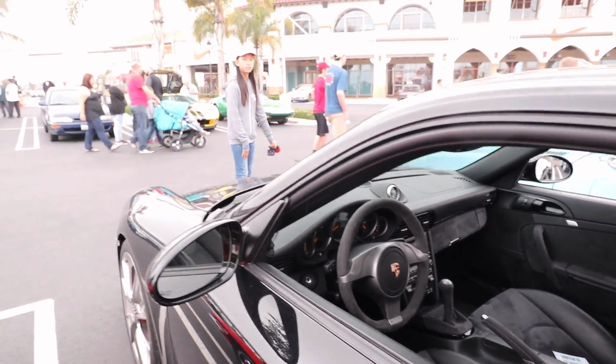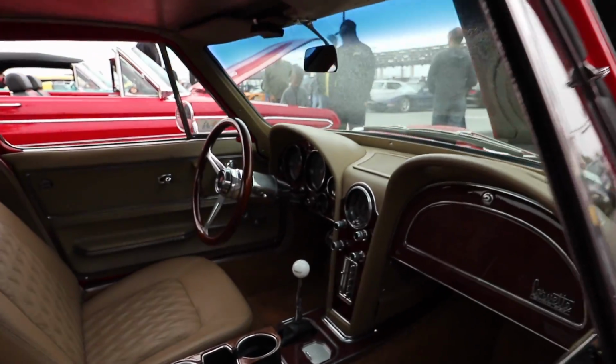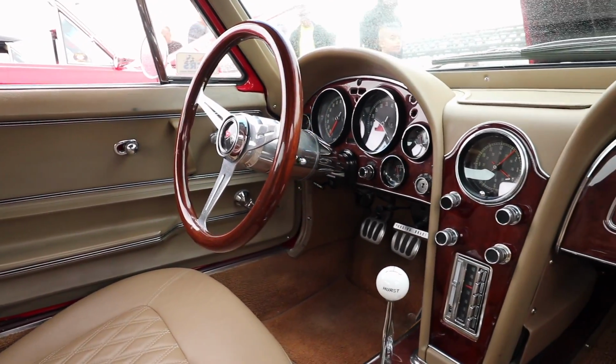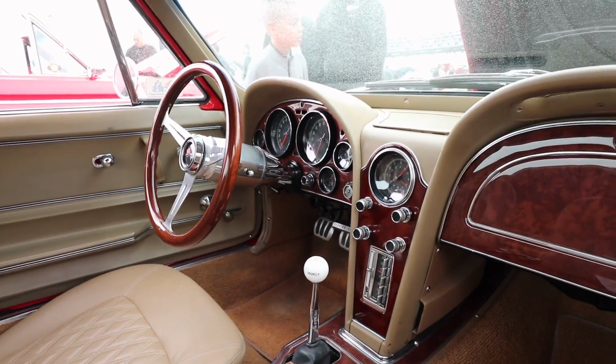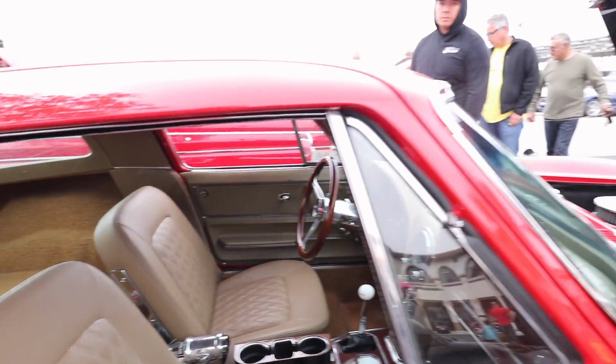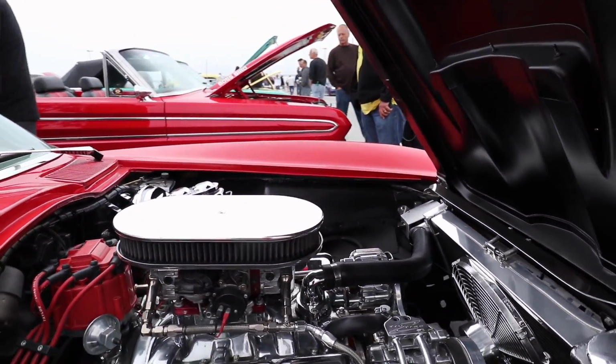Manual transmission, proper. Speaking of manual transmission, check out the interior of this Corvette. Classic Hurst shifter right there. And it actually has seat belts, I can't believe it. Lots of chrome on the engine.